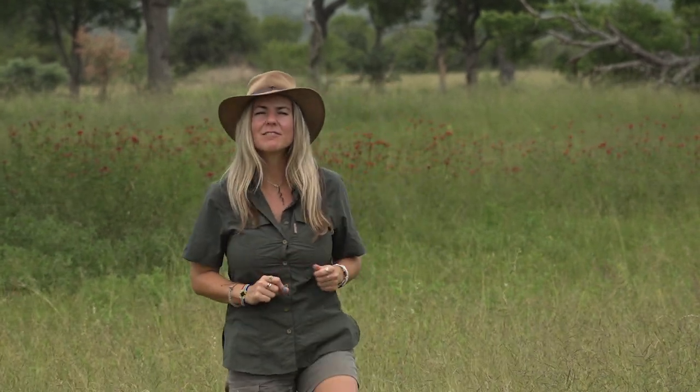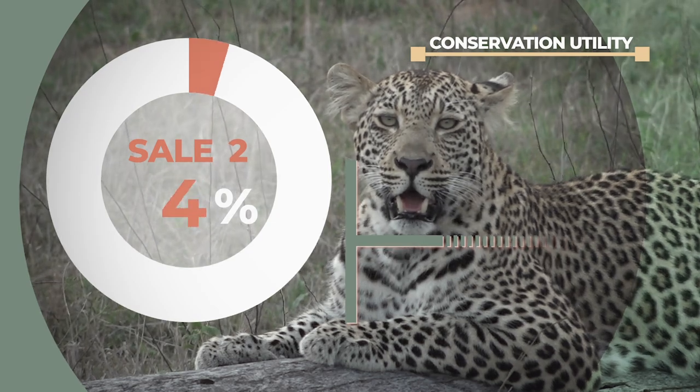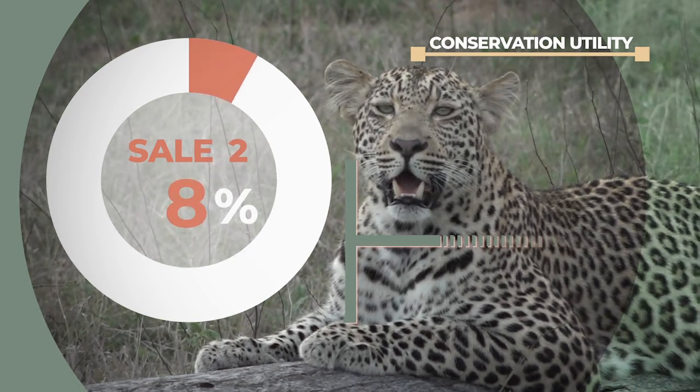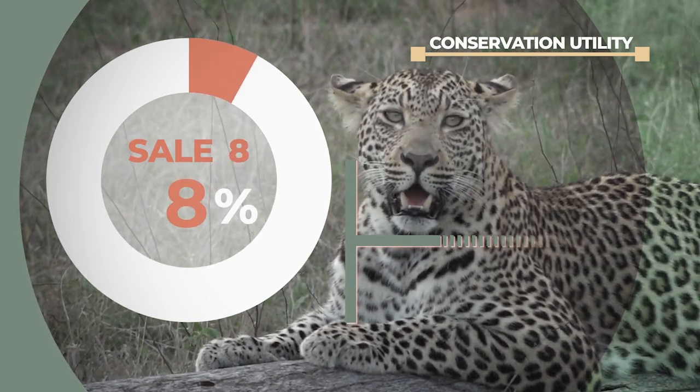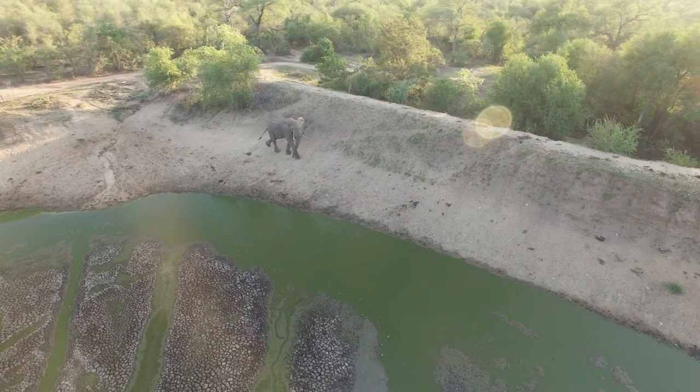40% of the first sale and 8% of every resale is routed back to the habitat custodian. This flow of revenue from the NFTs forever into the future, even if the animal dies, is at the heart of how WildEarth NFTs aim to incentivize wildlife habitat conservation.